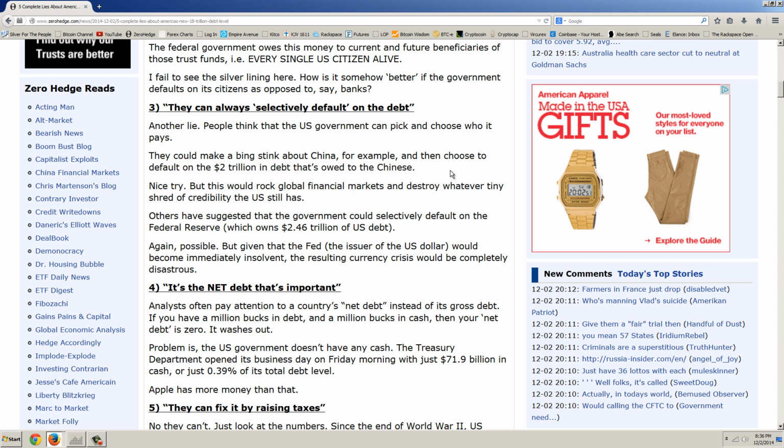3, they can always selectively default on the debt. Another lie. People think that the U.S. government can pick and choose who it pays. They could make a big stink about China, for example, and then choose to default on the $2 trillion in debt that's owed to the Chinese.